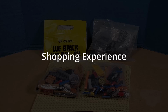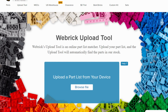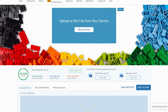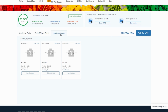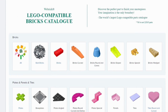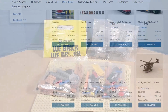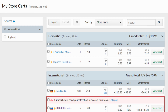So the next thing is the shopping experience, and Webrick really shines in this area, mostly because of their part upload system. What you can do is take a parts list from Studio or Brickable and upload it, and it'll go through and find all the parts for you that you can then put in your cart. But that's not the only reason I like the shopping experience. I think just overall it's organized quite well, and another big thing is you're only buying from one seller. So you don't have to worry about multiple shipping fees and stores. So in that way, it's actually better than Bricklink.